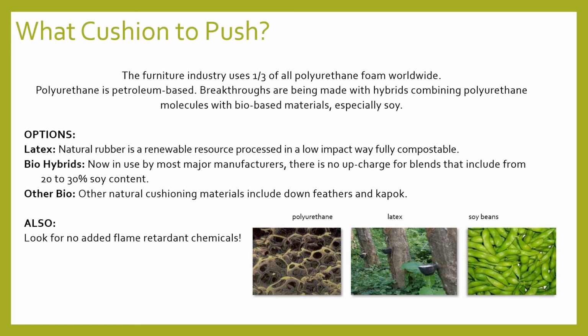Most commonly used in our industry now is what's called a biohybrid. And a biohybrid mixes polyols that come from petroleum with polyols that come from a plant, and soy polyols are most commonly used in the foam that goes into our upholstered furniture. That flexible foam that's in your sofa might be 20 or 30% soy, and it's going to be 70 or 80% petroleum-based polyols, but we are thereby reducing the use of the petroleum-based product. And that's good news.